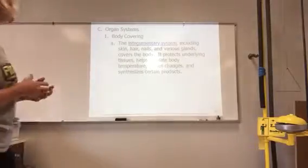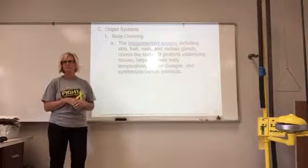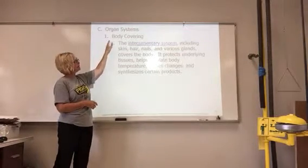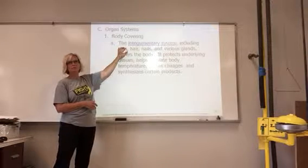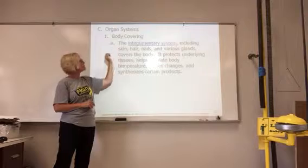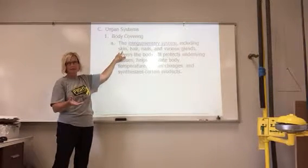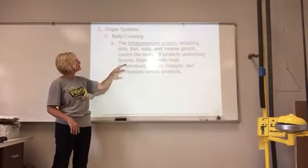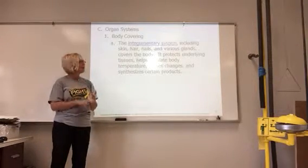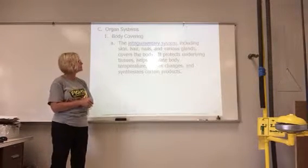Moving on to organ systems. So these, I'm kind of assuming you've heard of most of these before. The body covering itself is the integumentary system, and the main organ in the integumentary system is your skin. Largest organ in your body. Your skin is a very large organ. Integumentary also includes hair, nails, some glands that are found throughout your skin.